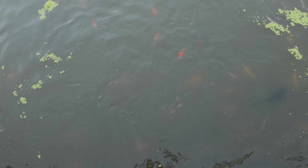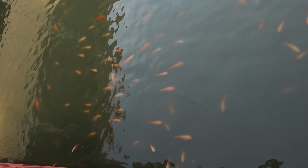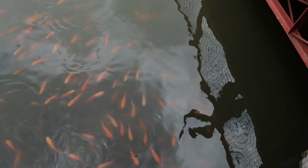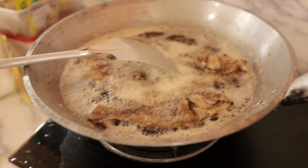Why? Because I can see plenty of babies. The babies of the tilapia can be found in the sidings of the wall, and they are massive, very plenty. And I am so confident that this can already supply the demand. We cannot harvest them all at once because our intention here is to, little by little, allow the customers to enjoy catching this fish and fry it in the kitchen.